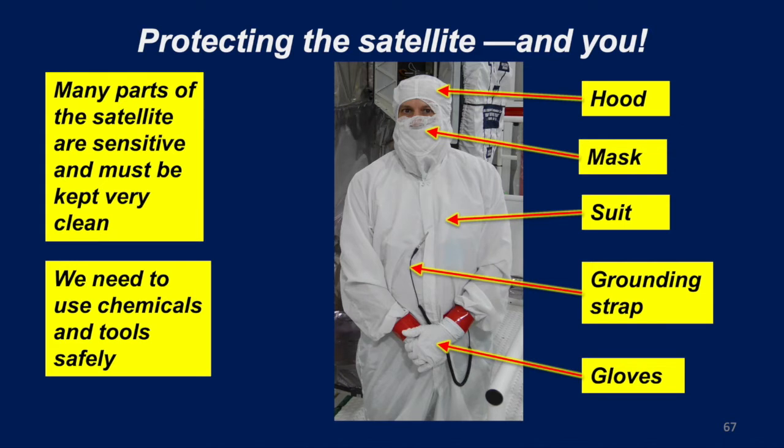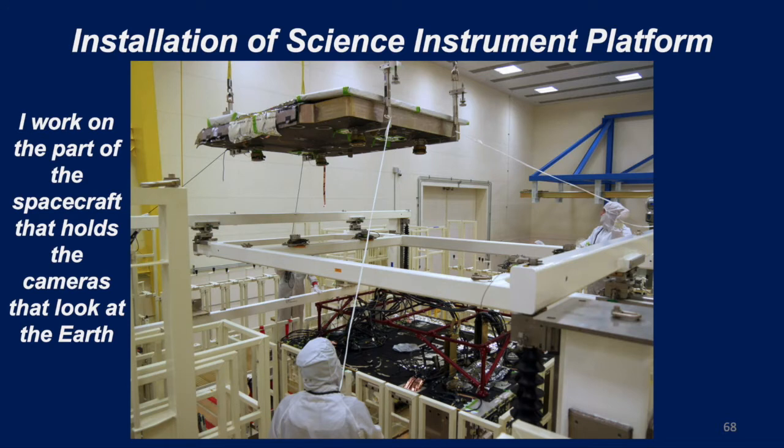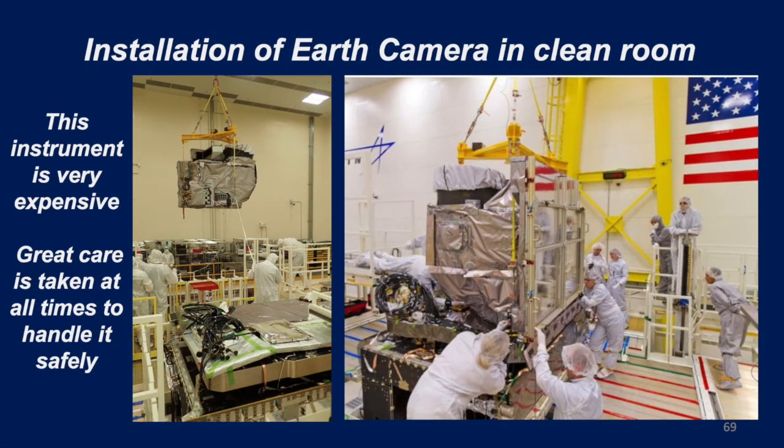When we go to work on a spacecraft, like I showed you before, we have to get suited up to the point where the only thing that you can see is a little part of our face with our eyes. That's to protect the spacecraft from getting contaminated and also to protect us. Here's a picture of us lifting the instrument platform that I designed over the spacecraft, and we're going to bring it down and set it down on top of the spacecraft. And then after the platform is safely on the spacecraft, we attach the instruments and the sensors that are going to do the mission of GOES-R.